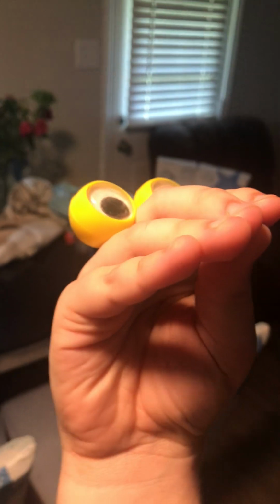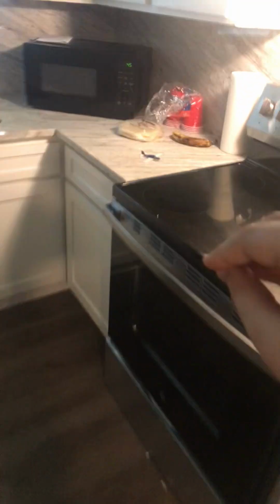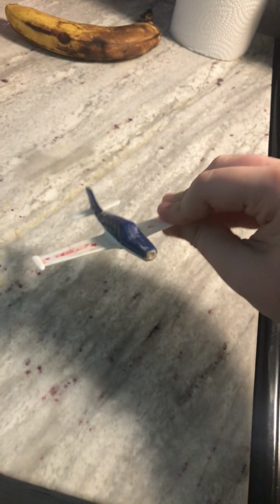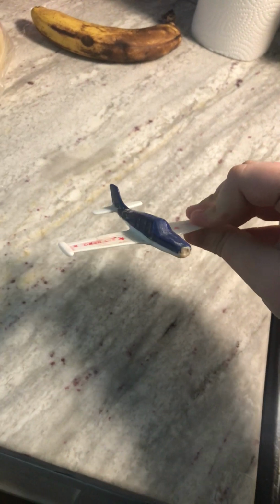Where's Sparky the airplane? Pringles! Over here! Oh, hey Sparky, what are you giving us the tour of? I'm giving us the tour of the kitchen. Wow, great idea, Sparky. I know. Have fun, Pringles. You too, Sparky.